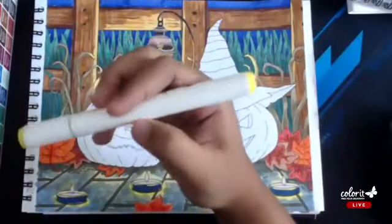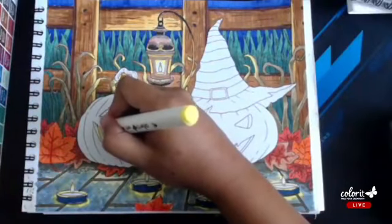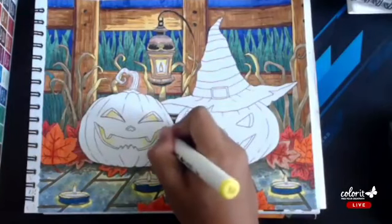But this one, I think I messed up. But it's okay though. It's a beautiful mess. We can't even tell that there was a mess up. It's still so beautiful. Thank you, thank you.